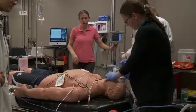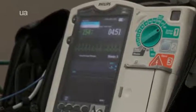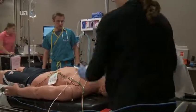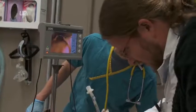I'm getting a chest rise, but no CO2. Say you were running a code and we didn't have someone like Dr. Meinke here to help us with the actual procedure. If we missed an important part, they could make the patient pass away or something could happen to the patient. And though it's artificial, you still feel like, well, we lost a patient.